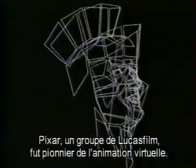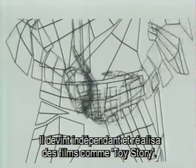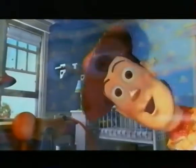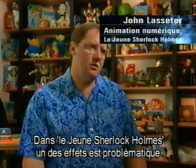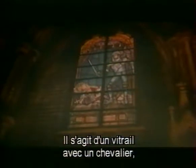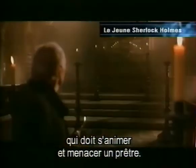Early efforts in computer animation were made by Lucasfilm's Pixar Group, which would later form a new company and create such films as Toy Story. Dennis Muren from ILM came to us and said, you know, we're doing effects for this new film, Young Sherlock Holmes, and there's one effect that, frankly, we don't know how to do. And it's a stained glass window where there's a knight in it, and the knight is supposed to jump out and menace this old priest.